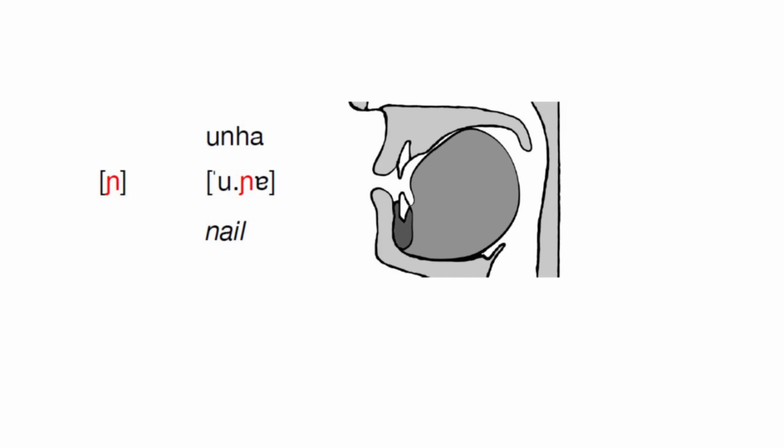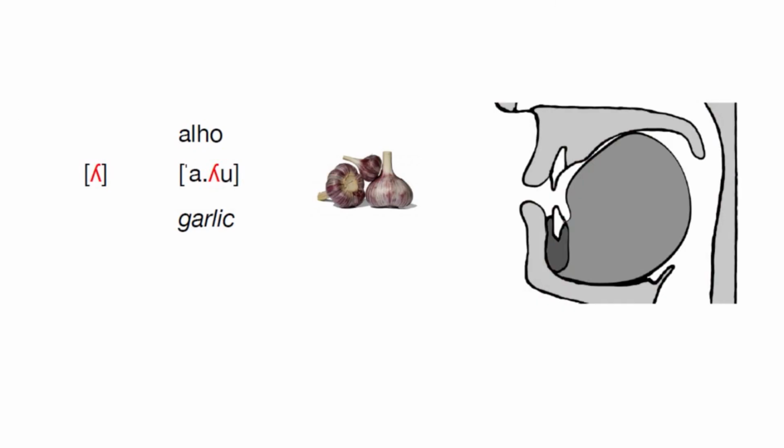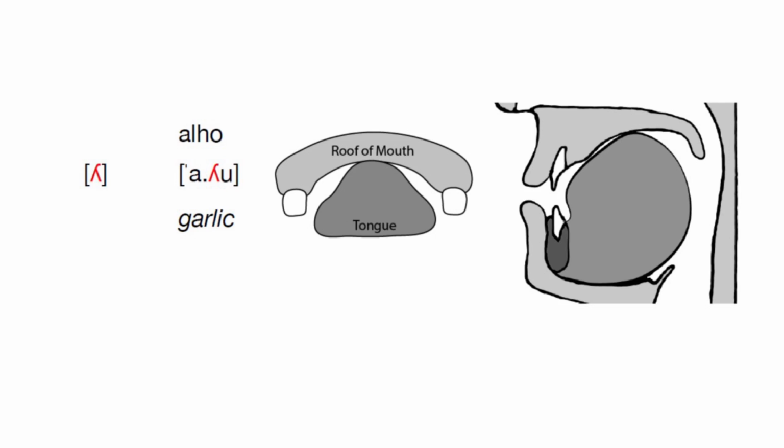In Portuguese, it's spelled N-H. Last but not least, we have lhe, as in alho. This basically is in the exact same position as ny. Your tongue is raised in the middle, touching your hard palate. The only difference is that in this case, instead of sealing off the flow of air completely and forcing it to flow out of your nose, the sides of your tongue come down and allow air to flow in the gap between your tongue and your upper teeth on both sides of your tongue. This produces a sound that's like a combination between an L and a Y. Lhe, alho. And those are all the consonants of Portuguese.